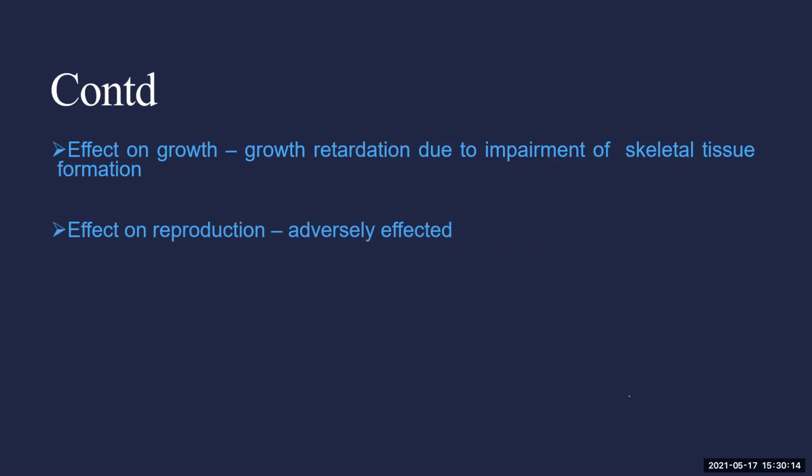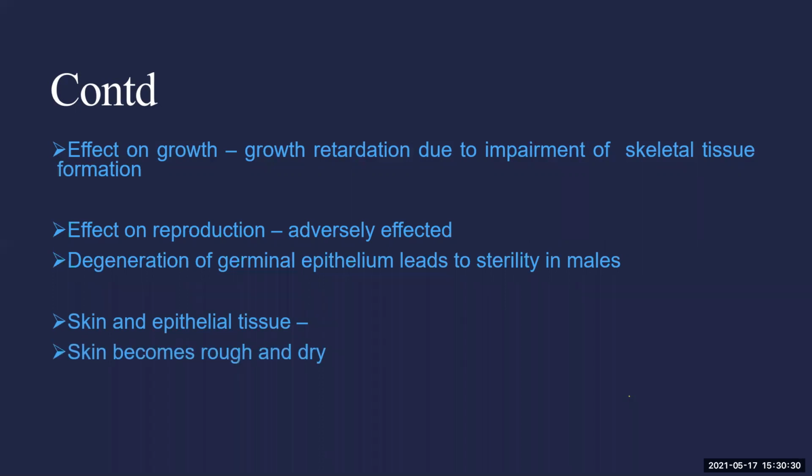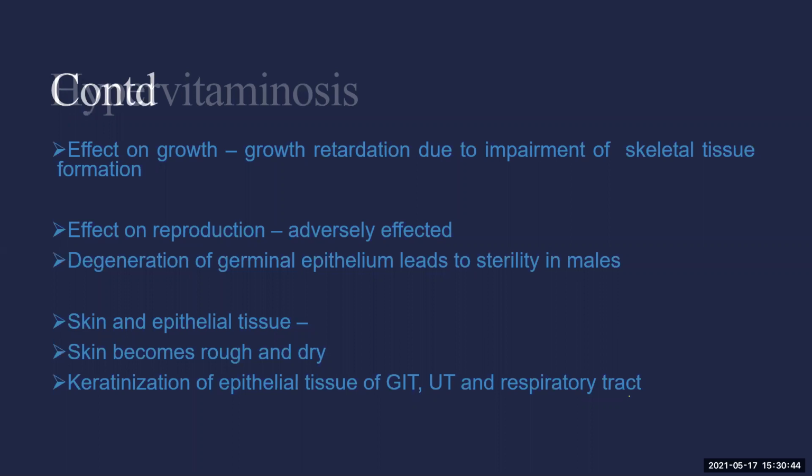Effect on reproduction is adverse. Within males, this can lead to degeneration of germinal epithelium, which finally leads to sterility in males. Its effect on skin and epithelial tissue: skin starts to become rough and dry, and there will be formation of keratin. The deposition of keratin happens in epithelial tissue of the gastrointestinal tract, urinary tract, and respiratory tract. So these are the deficiency conditions that we associate with vitamin A whenever we reduce its intake.